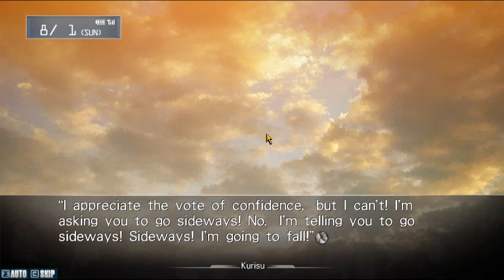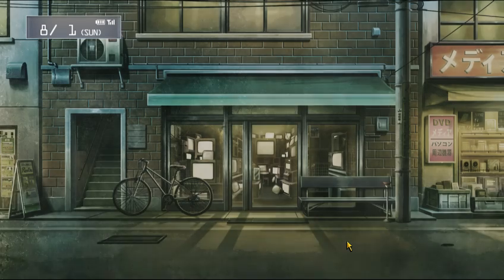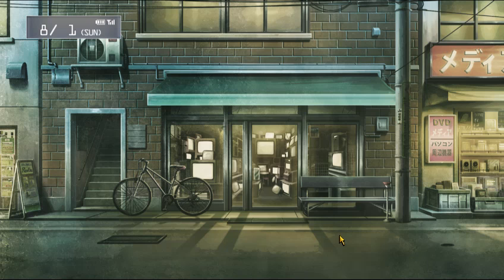And I believe in the Funimation dub, or in the anime, people are actually standing around in the streets of Akiba, staring rather amusedly at the antics that are currently going on. It's dark by the time we get to the lab. It's normally less than a 15-minute walk, but since Kurisu kept begging to take breaks, it ended up taking twice as long.